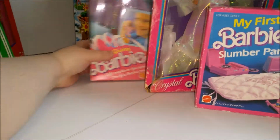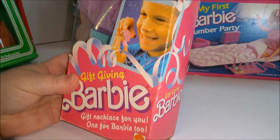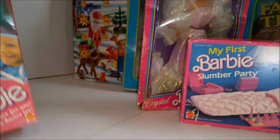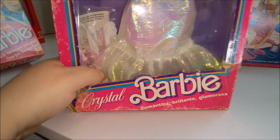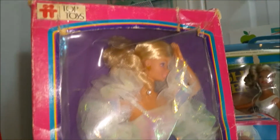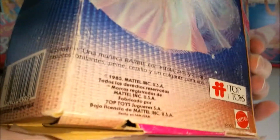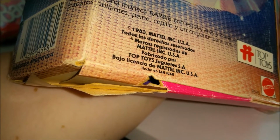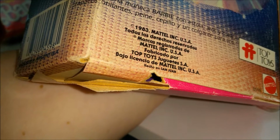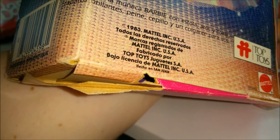I have Gift Giving Barbie. She has a little present in her hands. And then I have Crystal Barbie. Her box is smashed up pretty good. It looks like everything's in there, so. She's by Top Toys. Oh, was she manufactured for somebody else? Interesting. I'll have to look that one up.